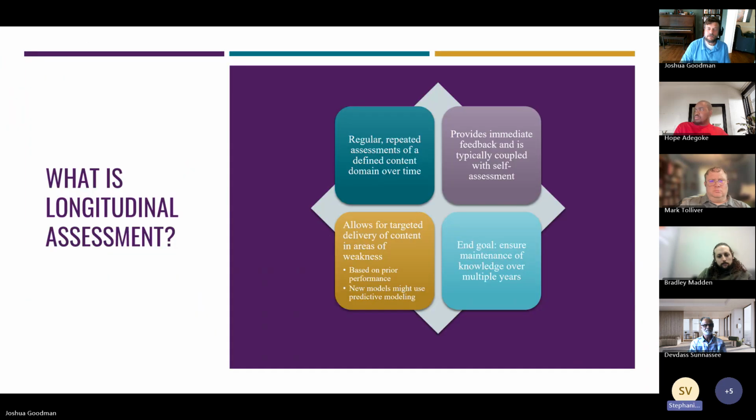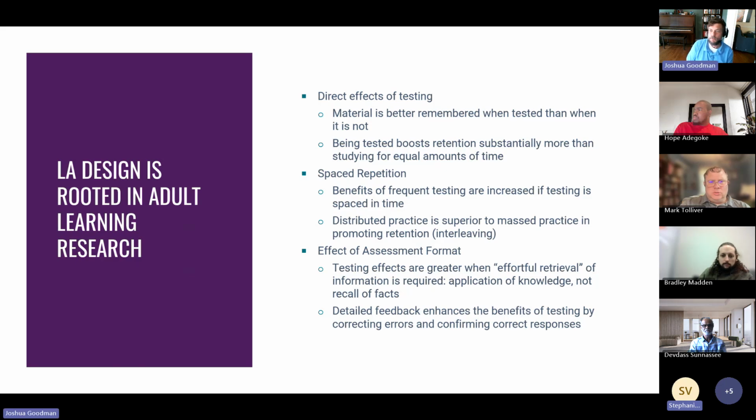Spaced repetition. I don't understand what you mean by the benefits of frequent testing are increased if testing is spaced in time. If we're going to test people over and over again, we get more benefit if we do that with spaces in between each of the instances.